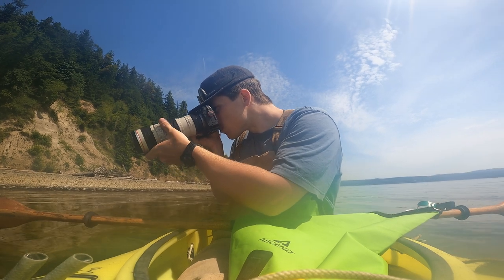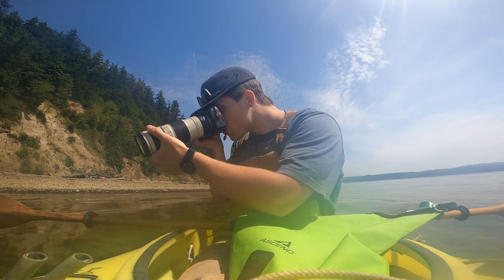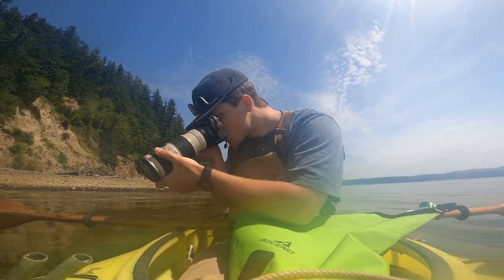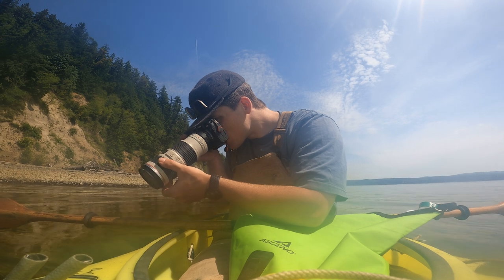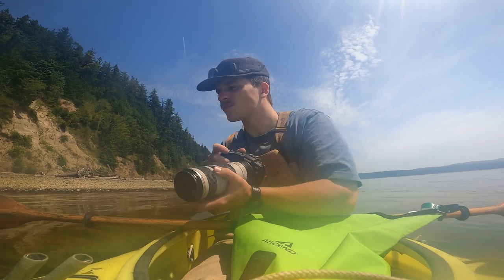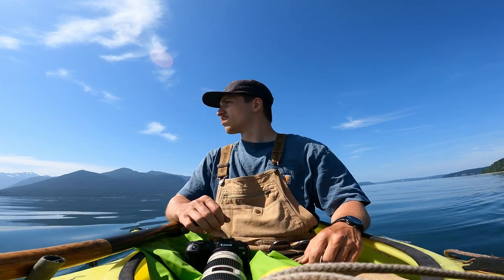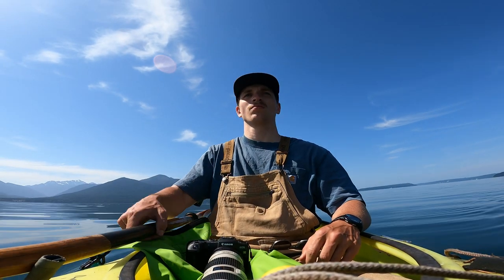Here I'm looking at a sargassum crab. I've never seen one in person, just in the guidebooks. So this was kind of cool to actually see him poking around. We don't have a ton of sargassum in Seebeck Bay, so being out here on Coil, it's just a slightly different underwater environment.